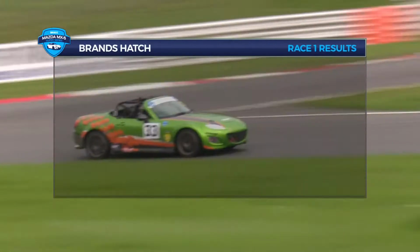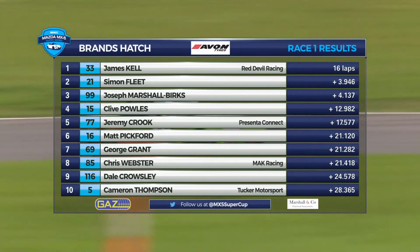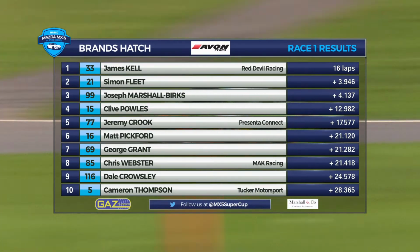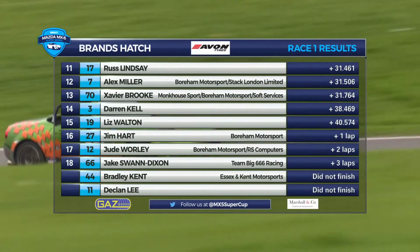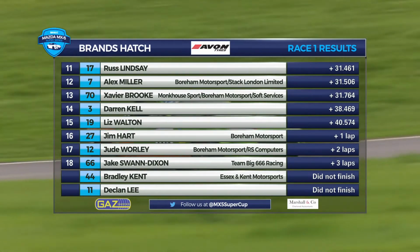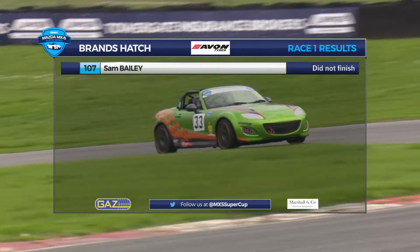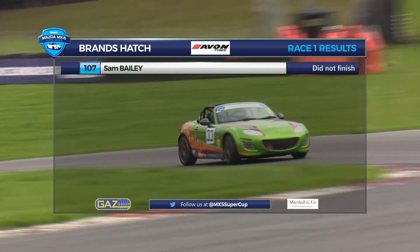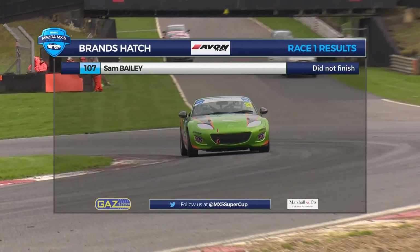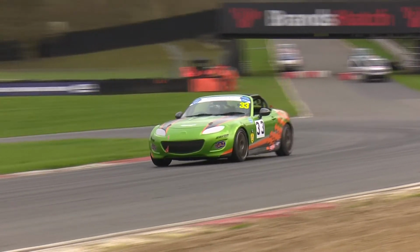So it is James Kell who takes the opening race victory of the season, winning by just under 4 seconds over Simon Fleet, Joseph Marshall Burks, Clive Powell and Jeremy Crook. Matt Pickford was next, ahead of George Grant, Chris Webster, Dale Crowsley and Cameron Thompson. Then it was Russ Lyndsay, Alex Miller, Xavier Brook, Darren Kell and Liz Walton rounding out the top 15. We lost, unfortunately, Bradley Kent, Declan Lee and Sam Bailey were the two involved, or that didn't resume from the red flag incident on the initial attempt to start the race. Hopefully they'll get their cars sorted out for race 2 though, because they should be able to make progress from the back of the grid.